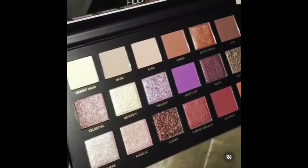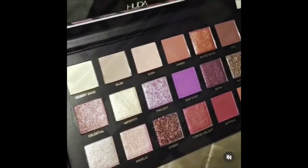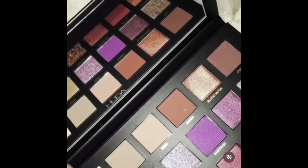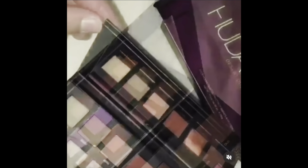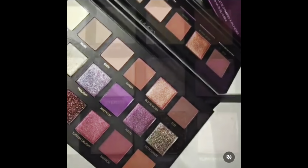I've tried the Desert Dust palette before too, which was beautiful, but it was a lot of purples, and I don't usually gravitate towards purple eye looks anymore. I find that the red, pink, warm brown tones suit my skin tone a lot better. So I definitely love this palette way more. It's such a beautiful palette, and it's holographic too. I recommend it enough. So that's my favorite out of all of them.